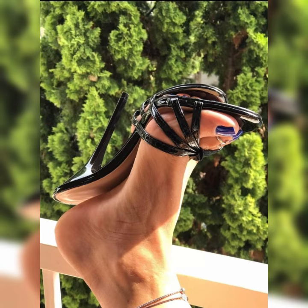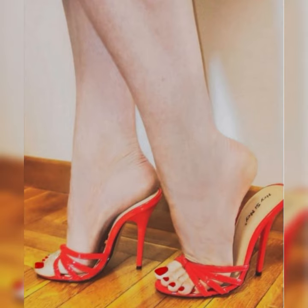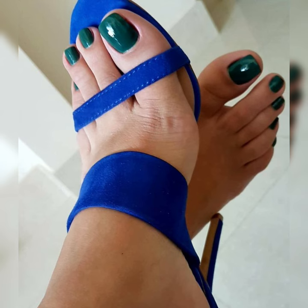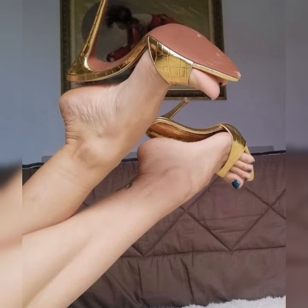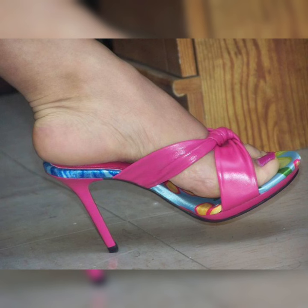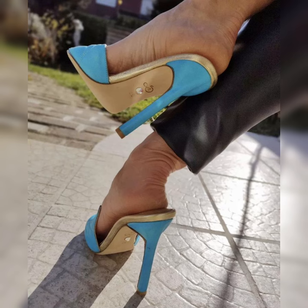Material diversity. One of the greatest things about stiletto mules is the range of materials used to craft them. Here's what's trending: genuine leather, long-lasting, premium, and gives a classic appeal. Suede, soft, elegant, perfect for fall and winter styles. Patent leather, glossy and dramatic for nights out. PVC/transparent, futuristic and chic. Velvet or satin, romantic and luxurious for special occasions. Embellished fabric, sequins, pearls, or metallic studs, perfect for glam looks. Each material tells its own story and suits different fashion moods and occasions.